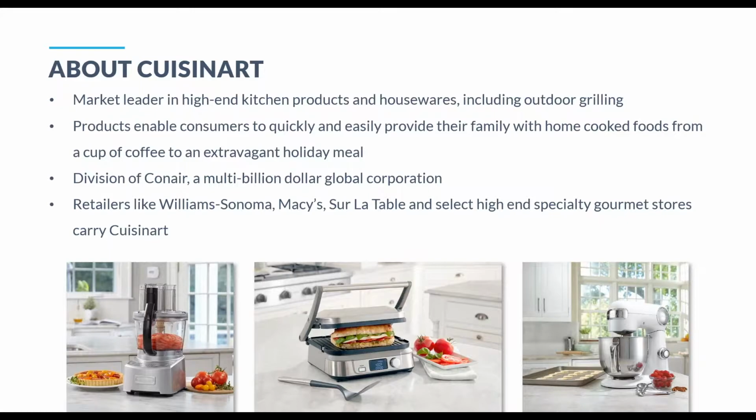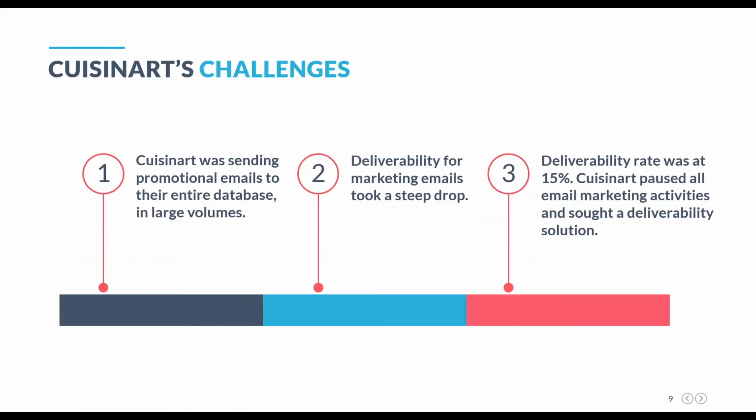So our main goal here was to work with this customer and identify some of their challenges, and then moving forward, deliver some solutions to get them out of the bad place that they were in regarding deliverability.